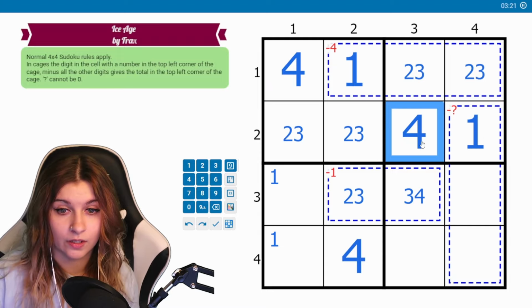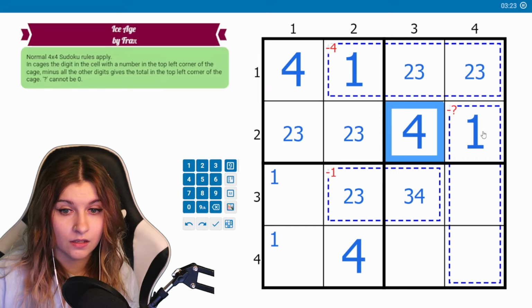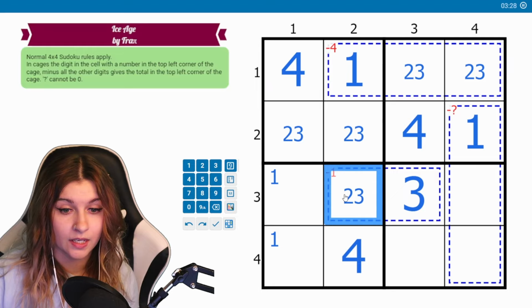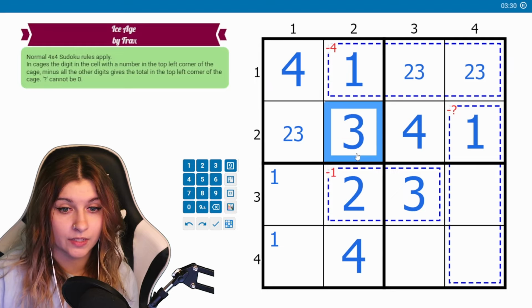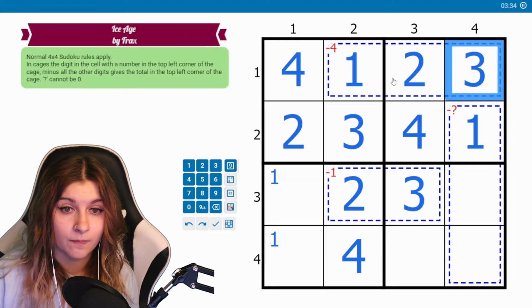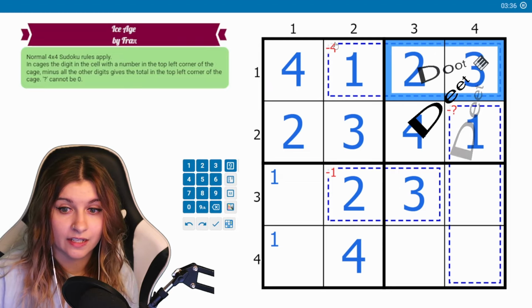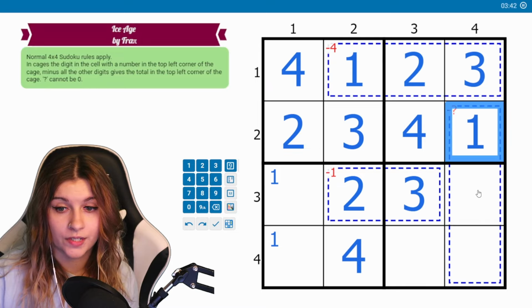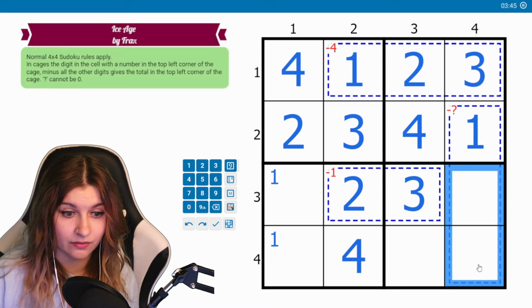This will be a 4. If this is a 4, then this will not be a 4. This will be a 3. This will be a 2. This will be a 3. This will be a 2. This will be a 2. And this will be a 3. 1 minus 5 is negative 4. 2 minus 3 is negative 1. That's cool. 1 minus anything will be negative.